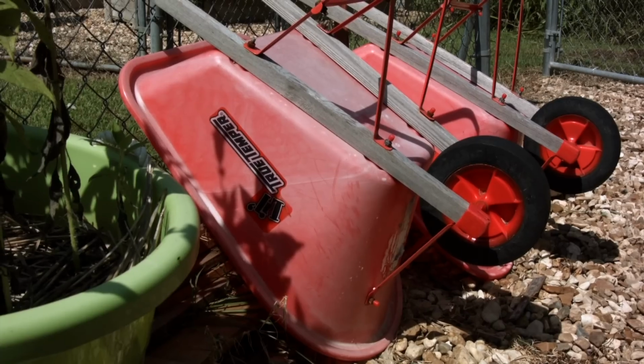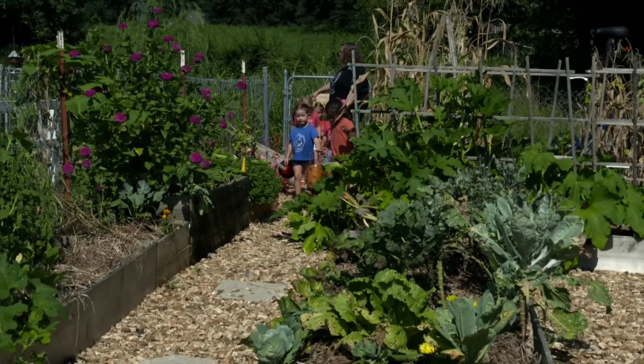Well, that's a really neat thing. I think we should bring the kids out and see how they enjoy interacting with the garden. Great. Come on, Eli, you want to hold hands?